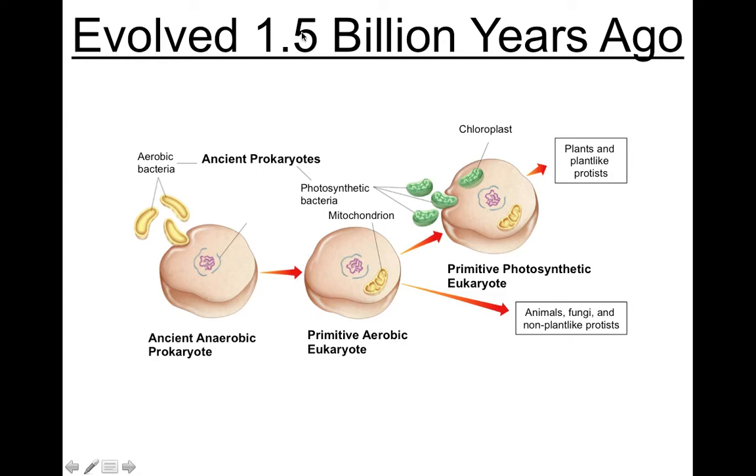This happened about 1.5 billion years ago. I think the video might say 2 billion years ago, but I think normally they think 1.5. So what we have here is aerobic bacteria. These are not doing photosynthesis. They're doing respiration, and they started living inside. They think this happened first, that they started living inside larger bacteria, and the bacteria kept it alive and used it to get ATP, which we learned about in Unit 2, and eventually became mitochondria, which is inside our cells.